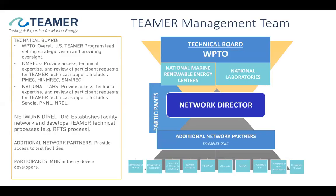The makeup of the TEAMER team, as we like to call ourselves internally: we have the management team, which is represented by the technical board. You can see the technical board has 3 different groups associated with it, starting with the Water Power Technologies Office at the Department of Energy. WPTO is the overall TEAMER program lead, setting the strategic vision and providing oversight of the project.